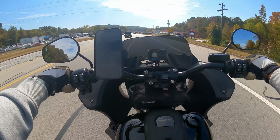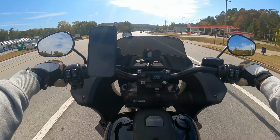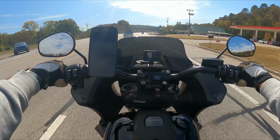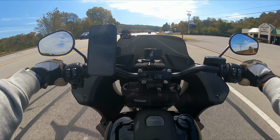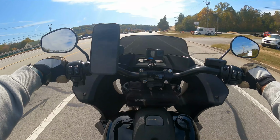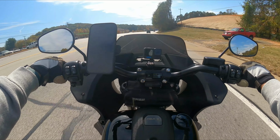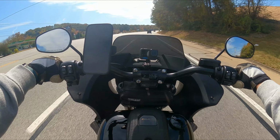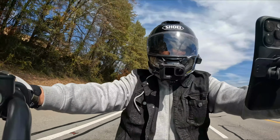Something else to consider when you're thinking about getting your first big boy motorcycle is how much power you want the bike to have. The answer to that question is probably going to be a lot, like most people. But do you think that you will be able to handle the Milwaukee 8 117? From my experience with the Milwaukee 8 117, the answer to that question is probably yes. You're going to be able to handle it just fine.